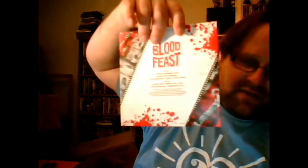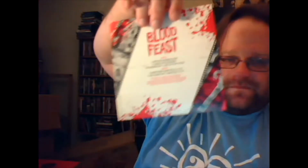So the next thing in here that I see is a Blood Feast original soundtrack, which is on vinyl, which is kind of cool. It's got a side A and a side B, and it's got the music for the film. Here's the back of it. If you wanted to see if there was any way to read what was on these things, I'm not even sure. So, yep, that's the soundtrack for it.